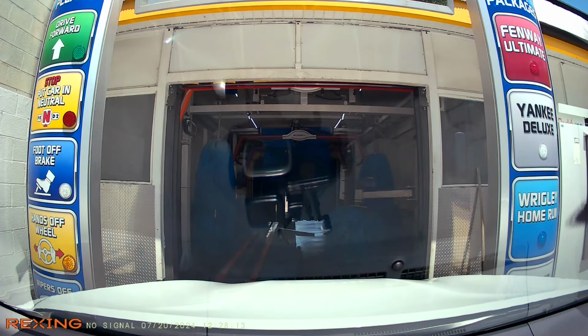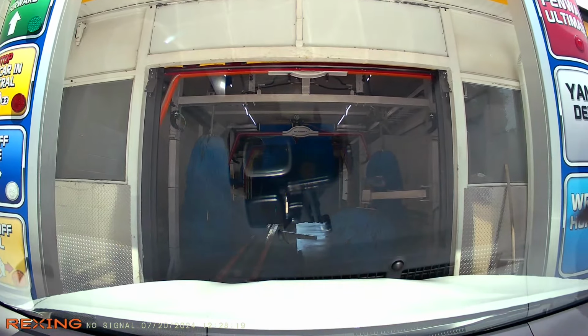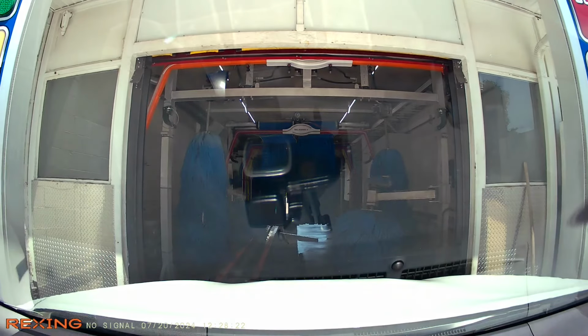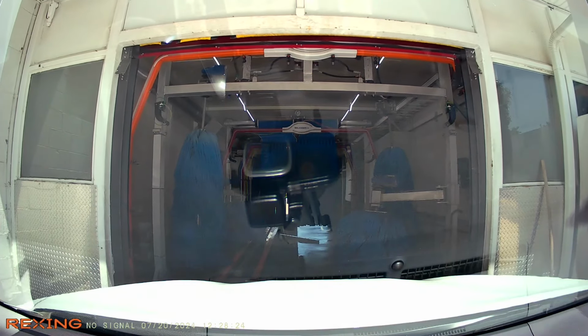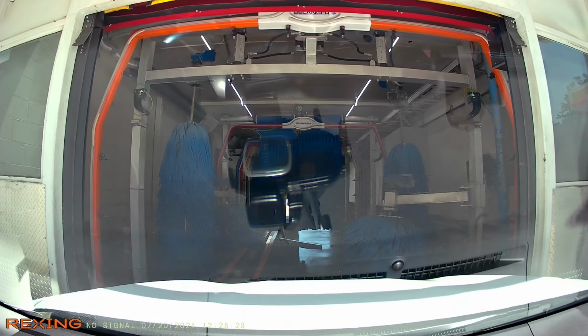Neutral. Alright, brand new Belanger tunnel. Belanger mini tunnel. This will be a fun one. I was told this replaced an old Mark 7 of some sort.